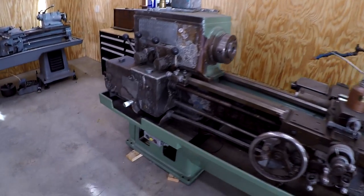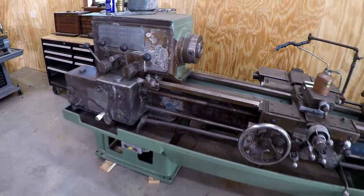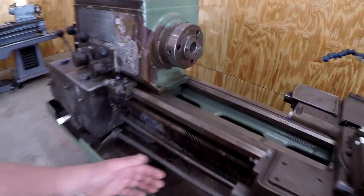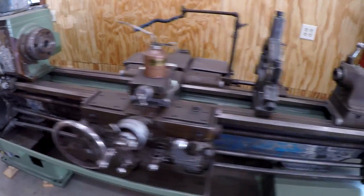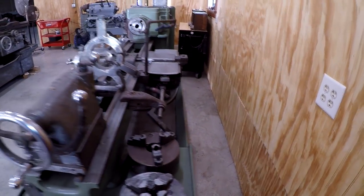The clutch rod here is broken. Somebody broke that trying to lift it. That's why it's important to block these things when you go to put your slings around it. Always put blocks here to keep your straps off of everything. Paint's looking good though.